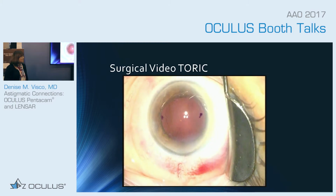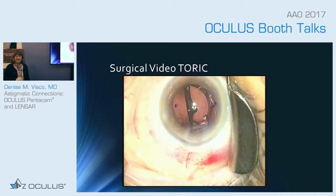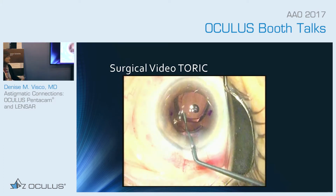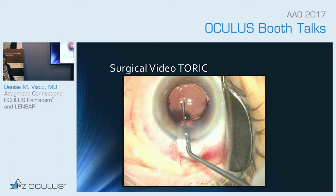The new software for LENSAR will actually place those marks on the capsule. So you will not have to worry about the parallax in focusing from the cornea down to the marks on the IOL. And this really makes things very, very simple.